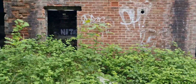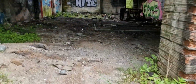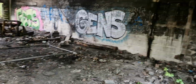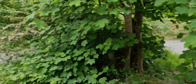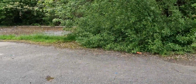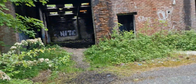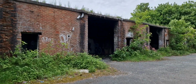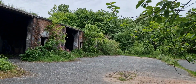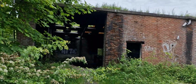All been tarmacked over. There you go. You see the one door at the back and all the vents, that gives you a better shot. I'll give you a bit of the history, and these would have been local sheds originally as part of Sutton Oak Station where Morrison's is now. It had been like a siding for some of the railways.